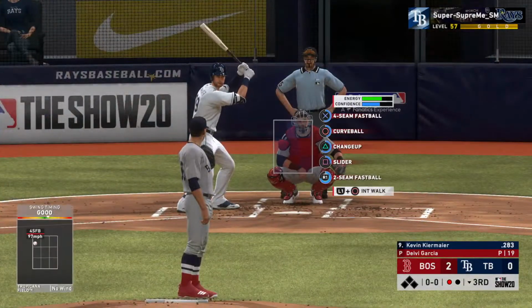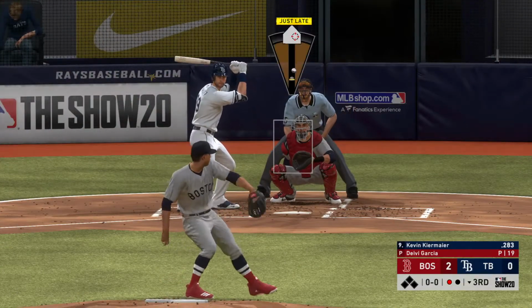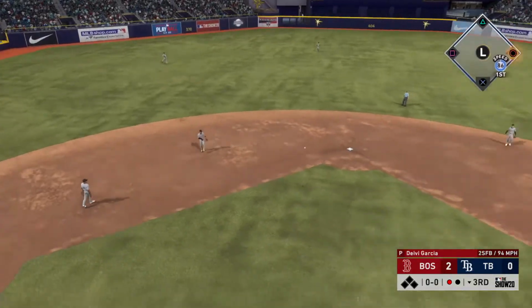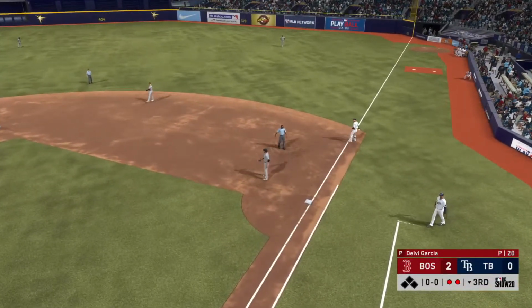Into the box now, Kevin Kiermaier. Here comes the first pitch. Kiermaier. Softly hit out toward short. On to first, and very quickly, two are gone here in the home third.